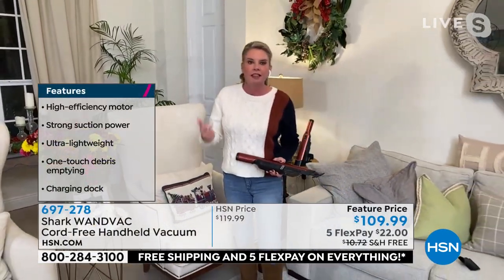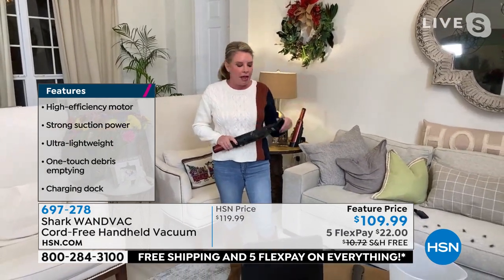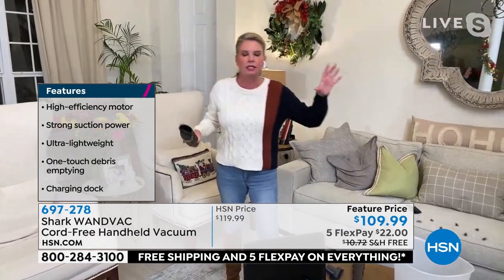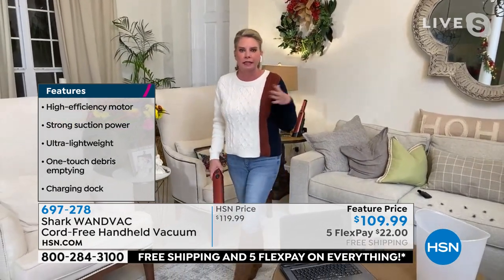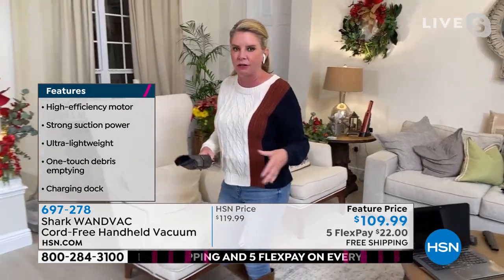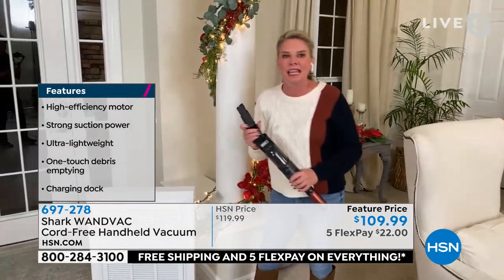Think of your upholstery. Think of your curtains. Yesterday I was in the master bedroom and opened up the curtains. The blinds were embarrassing, Shannon. There was so much dust on those. I grabbed my magic wand and just tackled it. But there you go, you go from area to area and you start cleaning.